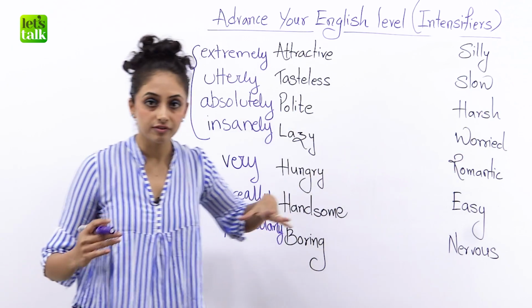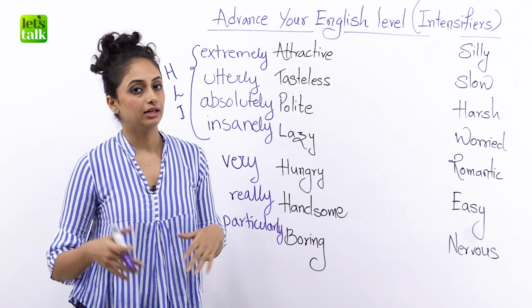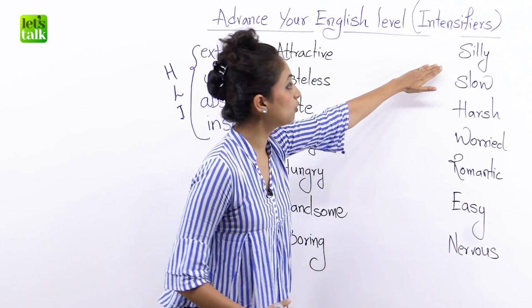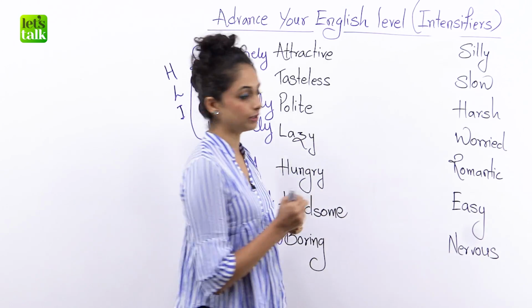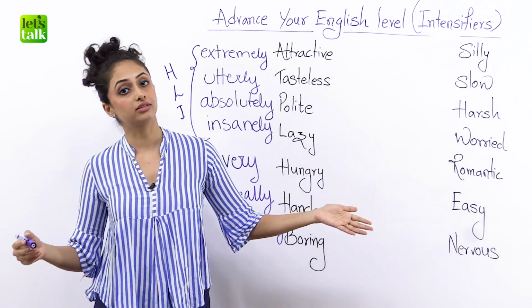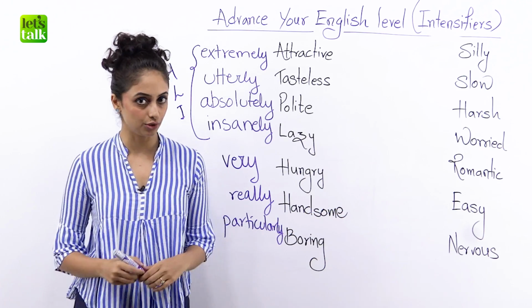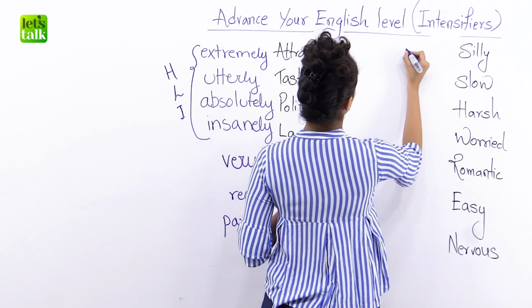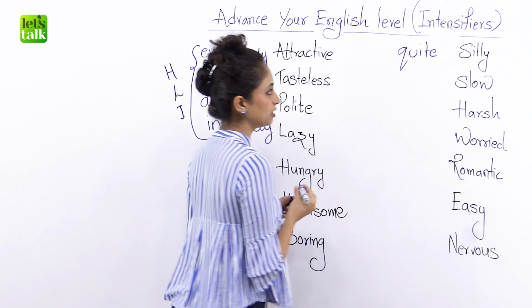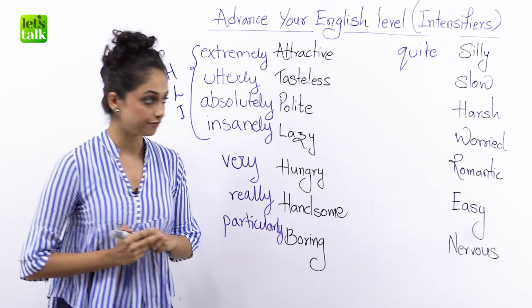Now I want to say that someone was being silly. Today in the office, someone was being silly and just cracking jokes all day. I can use the word quite here. Quite silly. Don't crack jokes all the time. That's quite silly, you know. So, using the word quite here means I'm using a medium level intensifier.